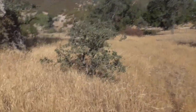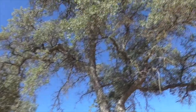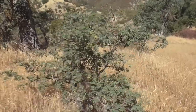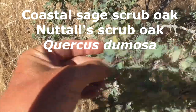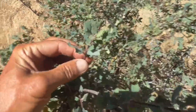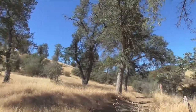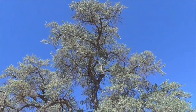So here's a little oak. Oops. He's coming in. Here's a bigger oak. Might be the mother, the parent. More oaks. So they're all Quercus, right? But it's so hard to identify if they're Quercus agrifolia, Quercus dumosa, the Berberis oak. This looks like a dumosa. Okay, little scrub oak we have here. But they hybridize together so much, it's always hard to tell who's who out here in this oak world. So I'm just gonna call them all Quercus from now on.